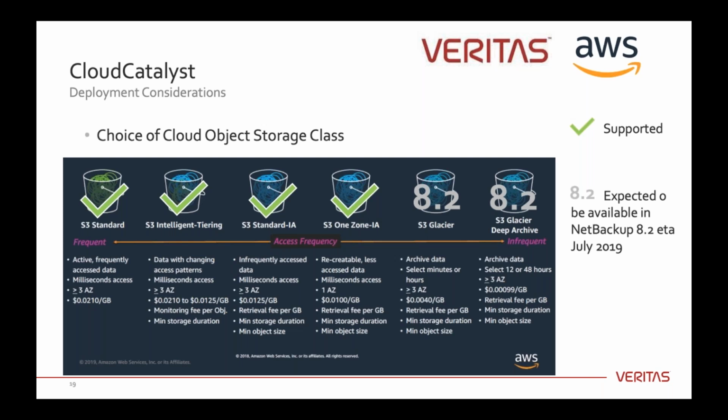New in NetBackup 8.2, which is expected to be released in July. And I'd like to remind you of the second slide I showed around forward-looking statements.